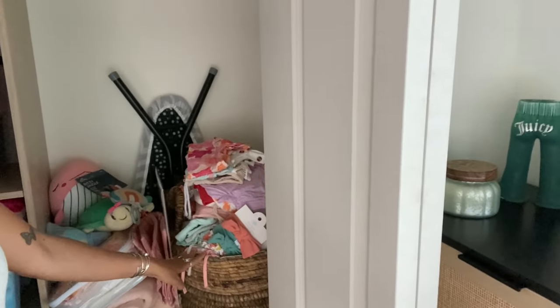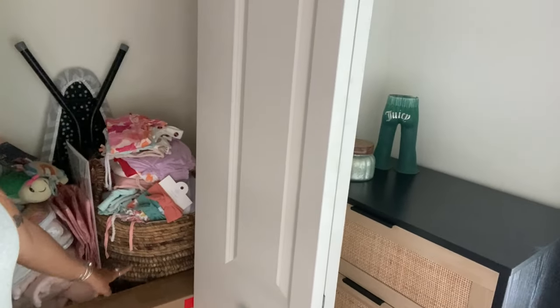It's probably not that many when I hang it all up, but this whole basket is full of clothes. Mostly there's one blanket and some towels in there too. This is a mirror that's going to go in there. Down below that, I have the curtains for the windows. I have a rug back there. So yeah, we have some stuff already purchased. I'm excited to get the closet stuff done.